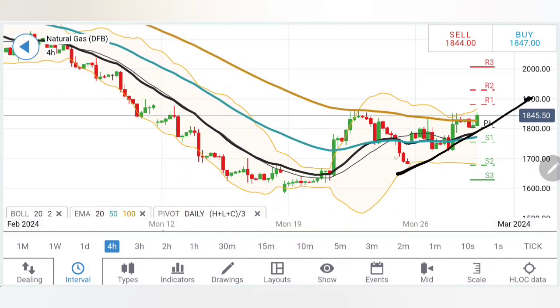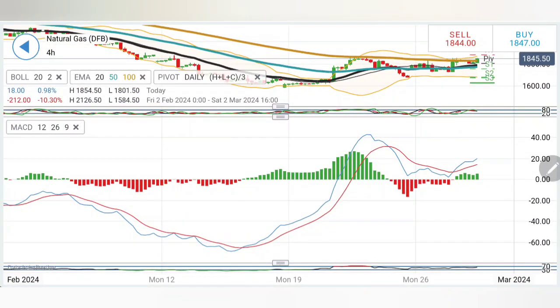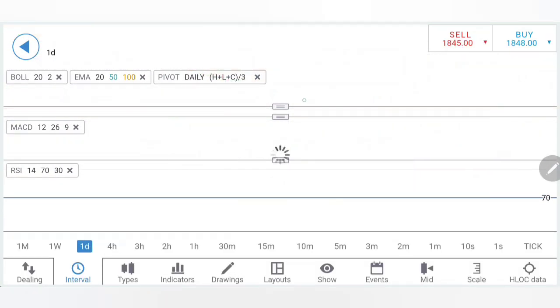Also on the downside, the only selling entry today is below 1.8. If you see natural gas trading below 1.8, you can sell here, then expect it to move towards 1.76. First support 1.73, the next, and then 1.7 levels. Stochastic has dropped, MACD divergent and bullish, RSI is rising.